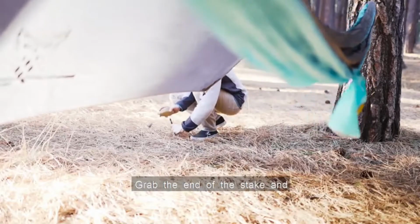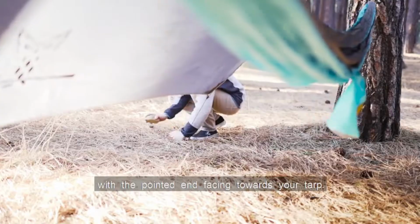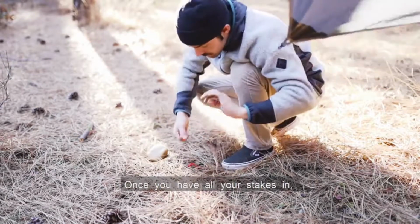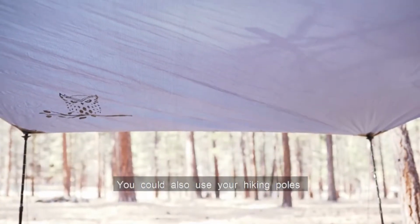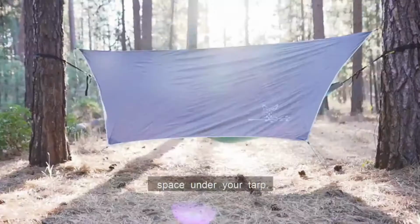Grab the end of the stake and place them at an angle, with the pointed end facing towards your tarp. Remember that the further away from the tarp you go, the more space you will have under the tarp. Once you have all your stakes in, tighten down each corner with the tighteners, just as you did with the ends by the trees. You could also use your hiking poles with one end of your tarp to create a sort of canopy so that you have more space under your tarp.